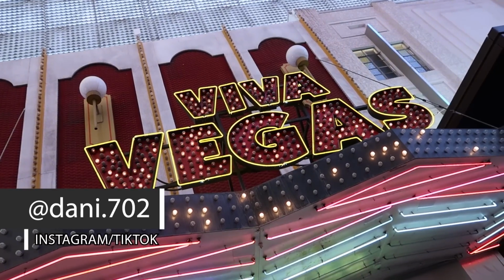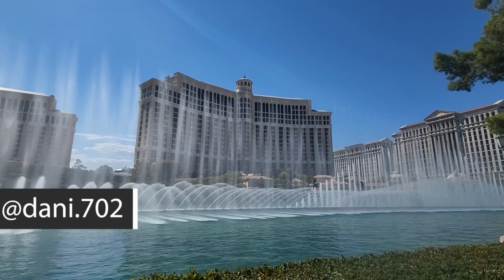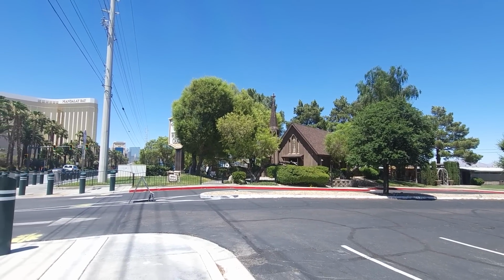Now, everyone knows the dazzling lights, the excitement of the slot machines, and the world-famous casinos and food options that make Vegas shine. But what if I told you that there is a whole other side of Las Vegas that you may not be familiar with? Nestled between the glitz and the glam are hidden gems, quirky shops, hole-in-the-wall eats, and historical spots that tell the real Las Vegas story. I'm going to be sharing with you some hidden gems on the Las Vegas Strip itself.